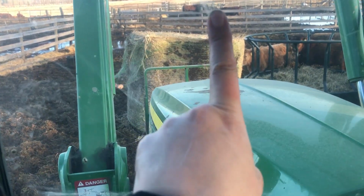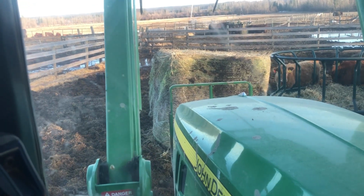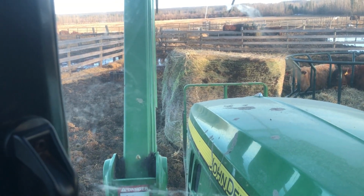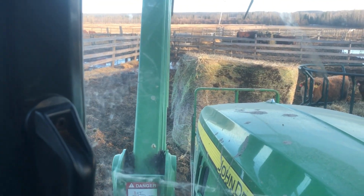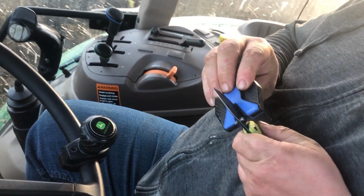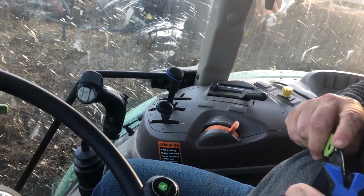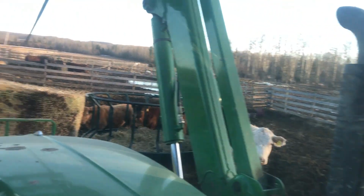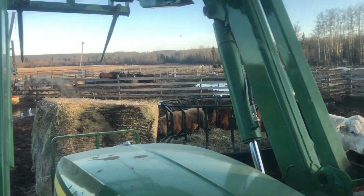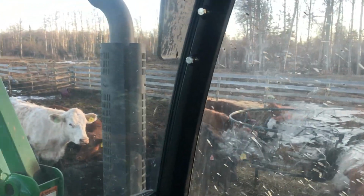Oh, a bull's knocked over a panel. Well, this is nice. Give him the baby knife to continue working. Mid-feeding knife sharpening. If you start mounting, then I'll give you some more oats. You hear me, ladies? You're cut off.